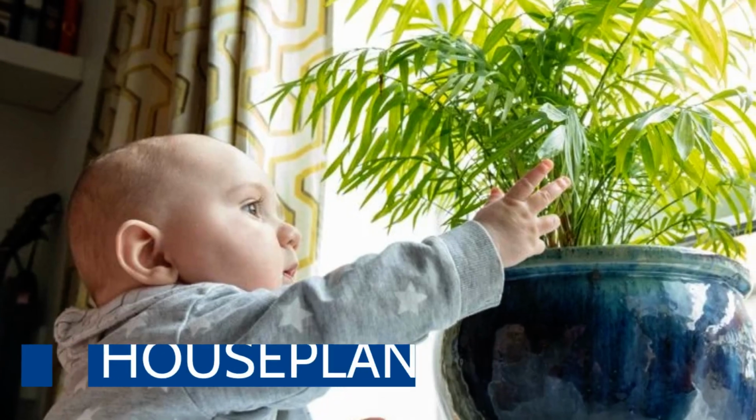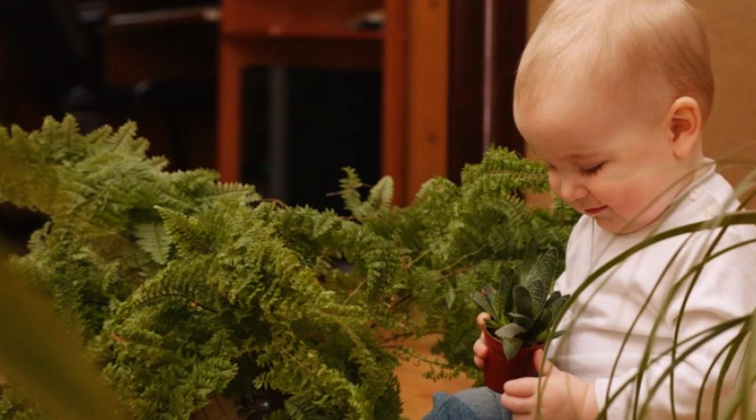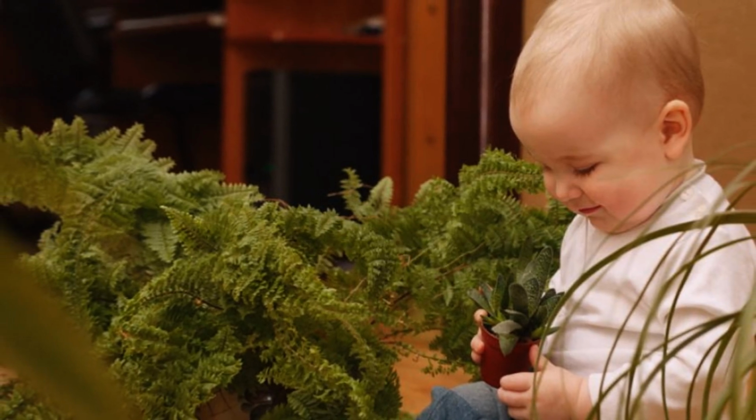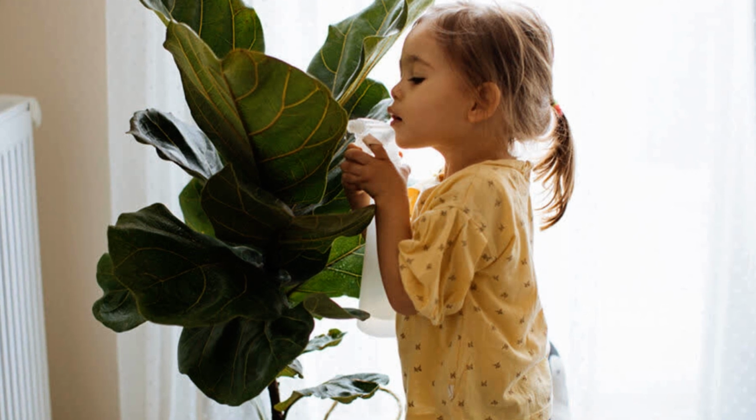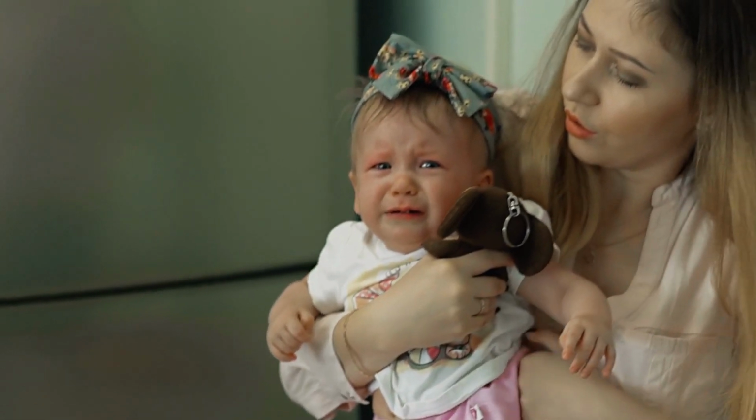Number 7. Houseplants. The risk: some common houseplants are toxic if ingested, and their leaves or berries can be enticing to a young child. Even non-toxic plants can still pose a choking hazard or cause gastrointestinal distress.